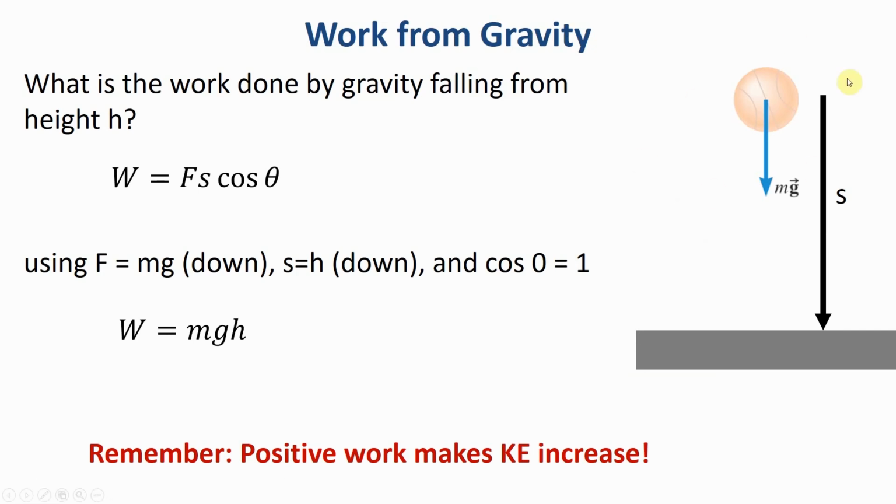So now let's talk about the work done by a single force of gravity. So I've got a basketball here. It's going to fall some height h. So here's my displacement going from my initial height h down to 0. My force is mg pointing downwards. So the work is F times S cosine theta. It's a definition from before. My force and my displacement point in the same direction. So my theta is 0 degrees. Cosine of that is 1.